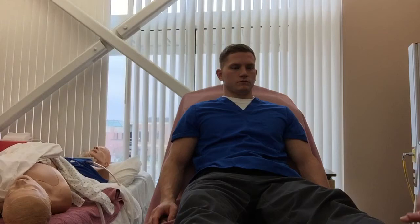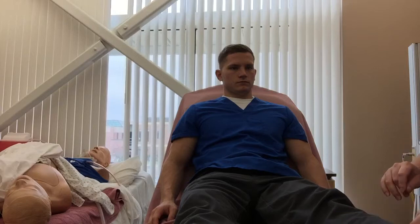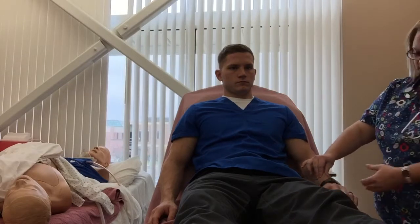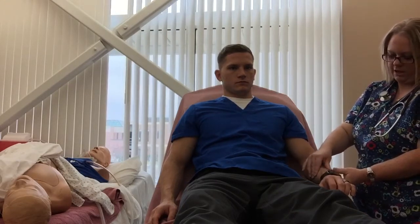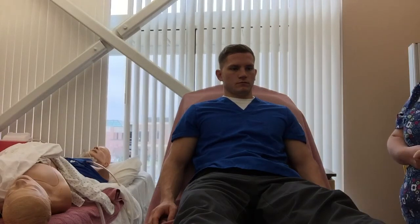Pulses appear fine. I would check for edema. It's fine. Skin turgor. No signs of dehydration there. Okay, and I had already checked for capillary refill.